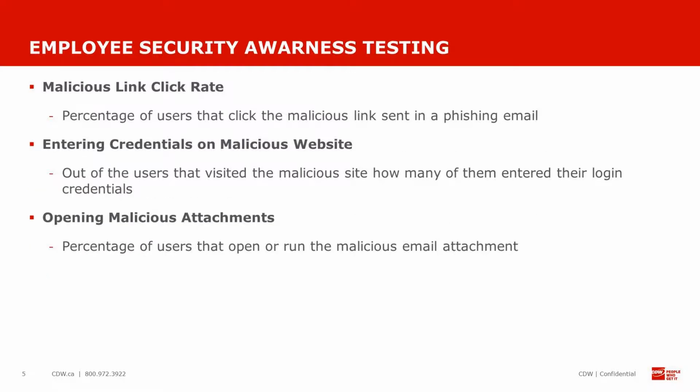One of the three main metrics we track when testing employee awareness is malicious link click rate, which is the percentage of users that click the malicious link sent in a phishing email. This metric tracks how users respond to the first steps of an attack, where a specially crafted email is sent to entice users to click a link that goes to a malicious website. Techniques commonly used in these emails include creating a sense of urgency or enticing the user with a reward. This could include making the user believe that they need to immediately review a report for their manager or that they have won a prize.